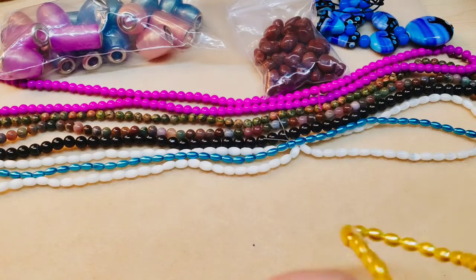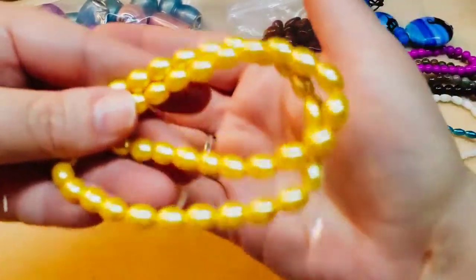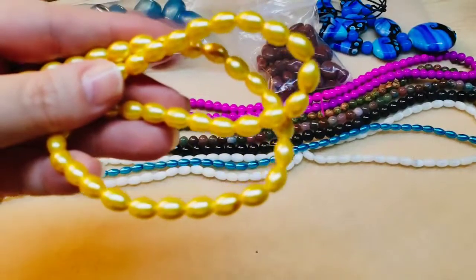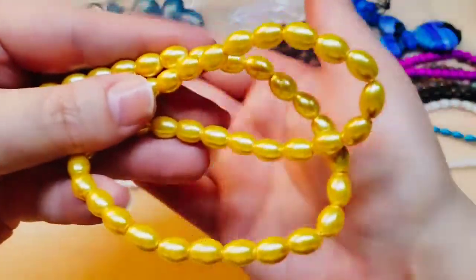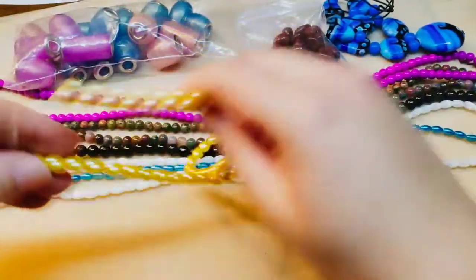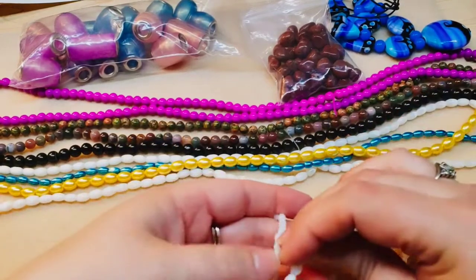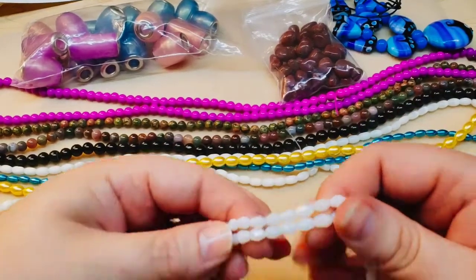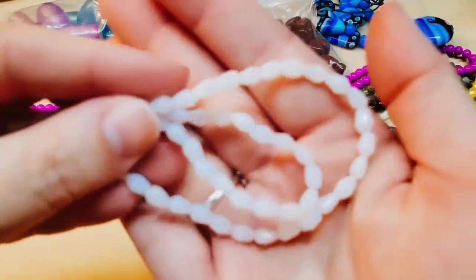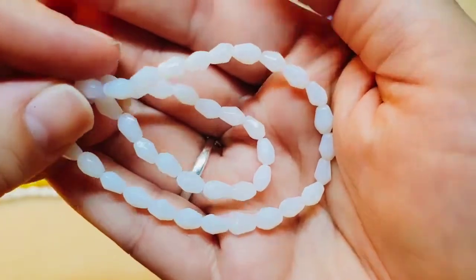Then there is a larger rice pearl strand in a sunny yellow. Very pretty. It's got something on it. Oh, it's like tape. Very pretty. And that's a really pretty yellow too. Okay. There is a strand of glass teardrops, faceted teardrops, in this opaque white. Super pretty.